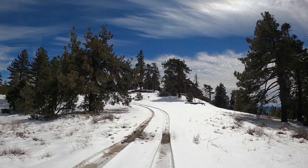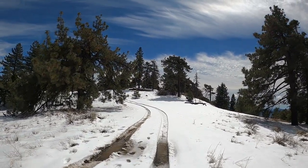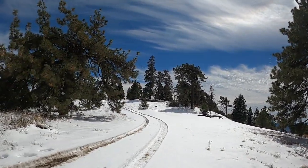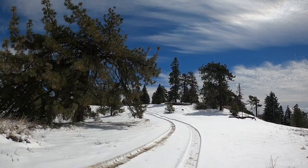All right. The snow was starting to turn into mashed potatoes up here in some places. So at least it's not walking. I'm not walking on ice anymore.